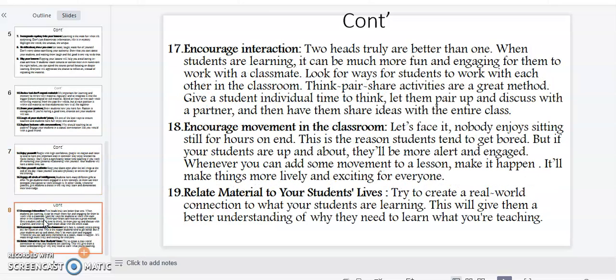17. Encourage interaction. Two heads truly are better than one. When students are learning, it can be much more fun and engaging for them to work with a classmate. So look for ways for students to work with each other in the classroom. Think-pair-share activities are a great method. Give a student individual time to think, let them pair up, discuss with a partner, and then have them share ideas with the entire class. Sometimes that is what we call a presentation.